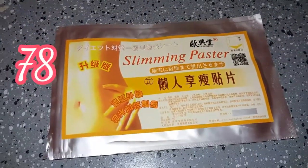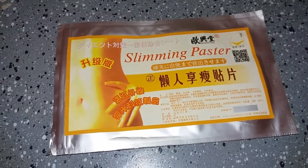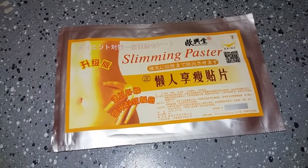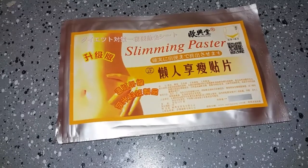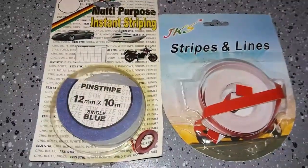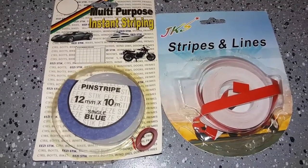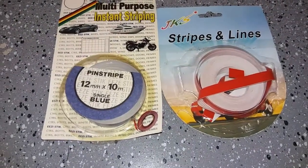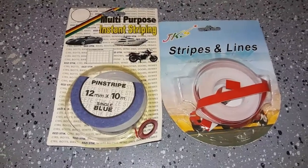And then I have this slimming item which I bought from wish.com when I was still trying out the website, but I never got to use this, and I don't even trust this on my body, so it's also going. And then I also got these strips and lines, whatever, but I don't even know what these things are, and I don't even know how this came about in my room. I really don't know where they come from. They're also going.